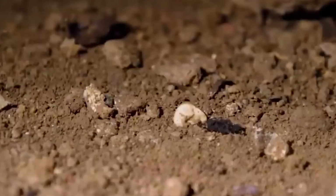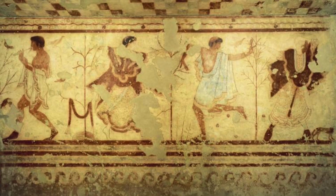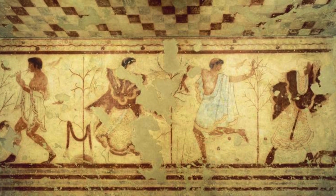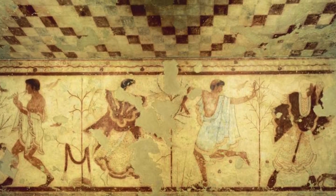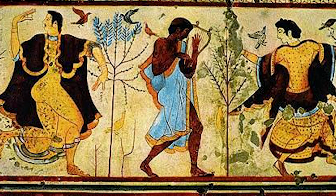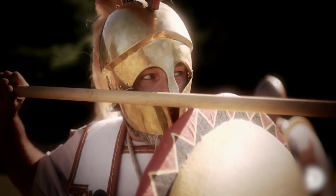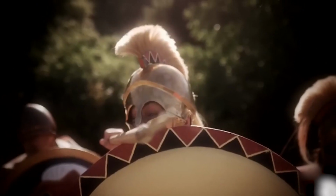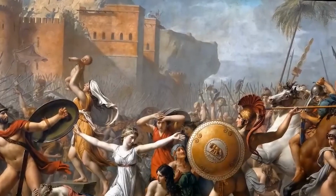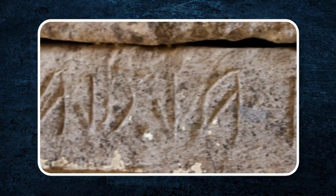One of the most fascinating discoveries inside the burial mound was a simple human tooth. At first glance, it might seem like just a small, unimportant object, but it holds a wealth of information about the Etruscans' health, diet, and daily lives. By studying this tooth, researchers can learn what the Etruscans ate and even trace their genetic connections to other ancient groups. These kinds of discoveries are key to building a bigger picture of Etruscan culture and how they interacted with other civilizations. But this isn't the end of the story.